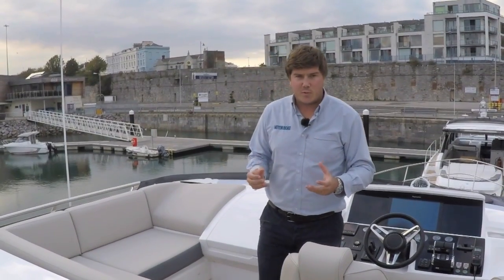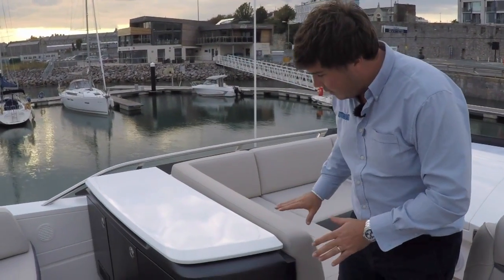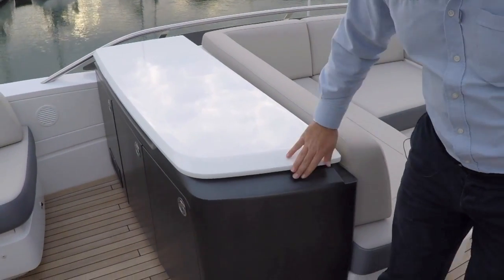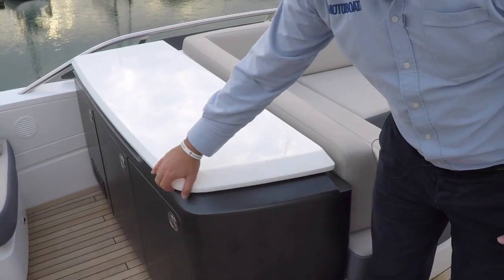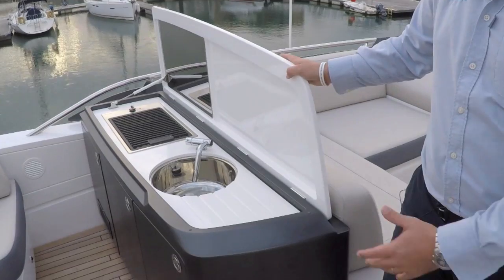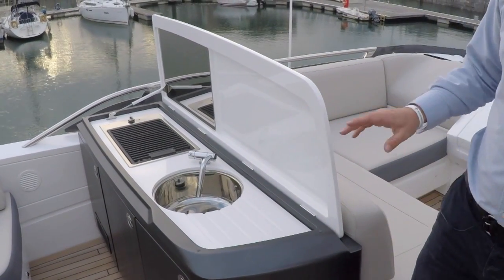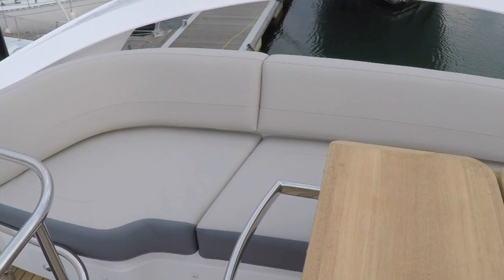Due to this sports bridge design, the flybridge on this boat is actually only really the size of Princess's 43, but that's part and parcel, and that's not to say that it's not very well designed, because I love the way that they've styled the wet bar. It's not just plonked on there, these lovely sculpted edges, two-tone effect on the moulding itself. Of course there's everything you need: grill, sink, ice maker, fridge, bin, all you need to serve the people who are going to be sitting in this dining area here.